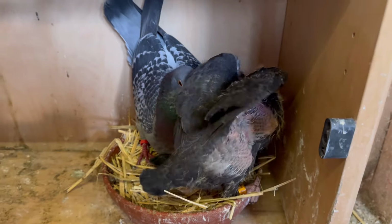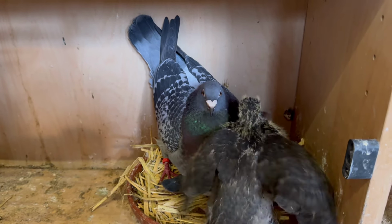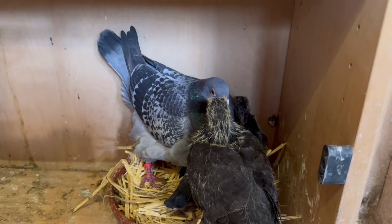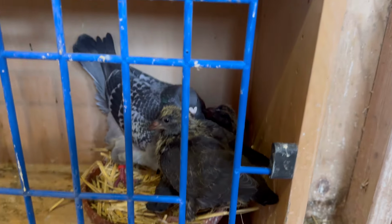I really like the black ones. So it looks like I'm going to have three of them. And if she goes down on round two, which should be soon, I caught her sitting in the other nest bowl. Should be five or six black babies this year, which I think are awesome looking. So I'm really excited about that.